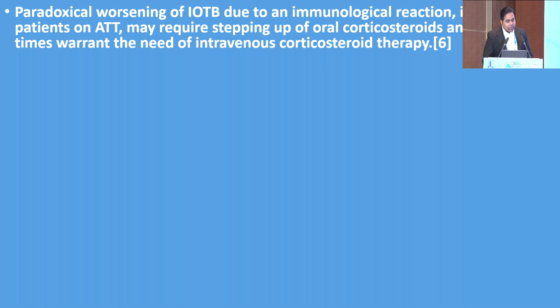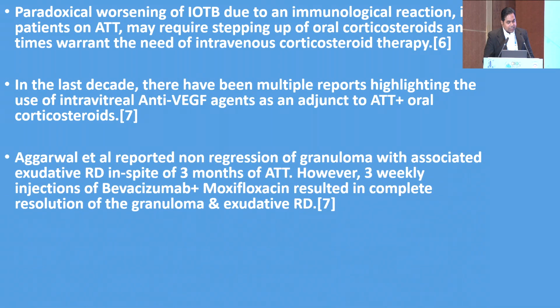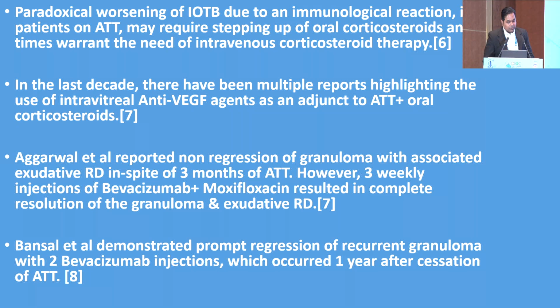Paradoxical worsening of IOTB due to an immunological reaction is known. The reason why steroids may need to be increased to intravenous corticosteroid therapy. In the last decade, there have been multiple reports highlighting the adjunctive roles of anti-VEGF. Agarwal et al. showed in their study the non-regression of granuloma was responded to the injections of bevacizumab plus moxifloxacin.